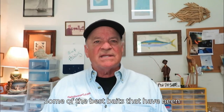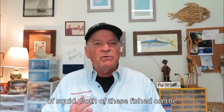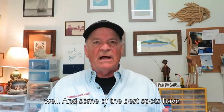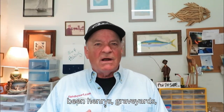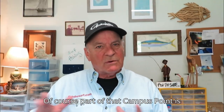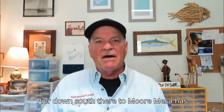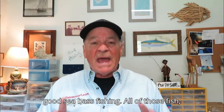Some of the best baits that have been used have been white flukes and strips of squid, both of these fished on the drop shot rig. Those have worked really well, and some of the best spots have been Henry's, Graveyards, Refugio State Beach, and down around the Goleta area, so that Moore Mesa, almost all the way to Campus Point. Of course, part of that Campus Point is closed, but from the Goleta Pier down south there to Moore Mesa has been really good for halibut and some good sea bass fishing.